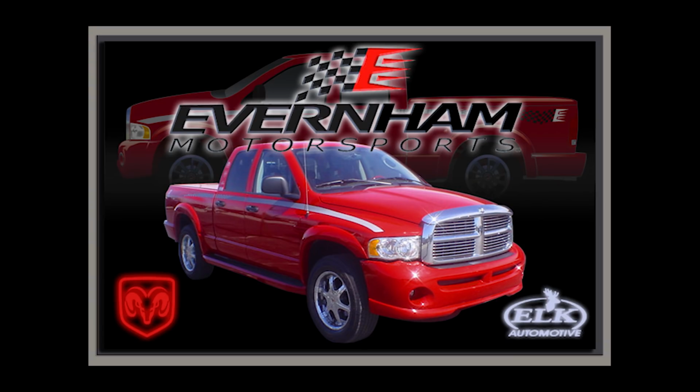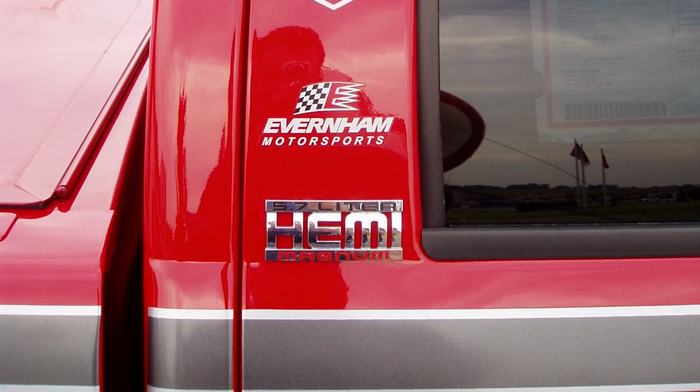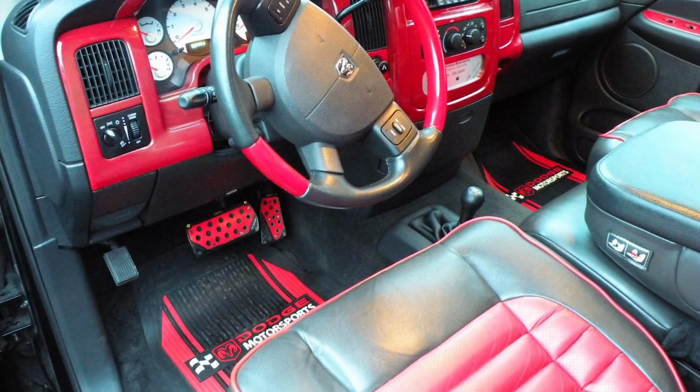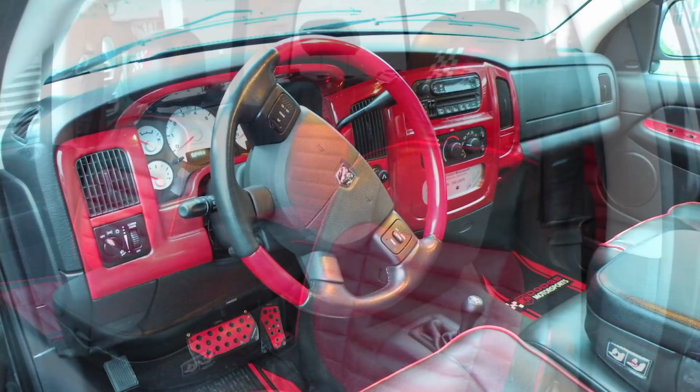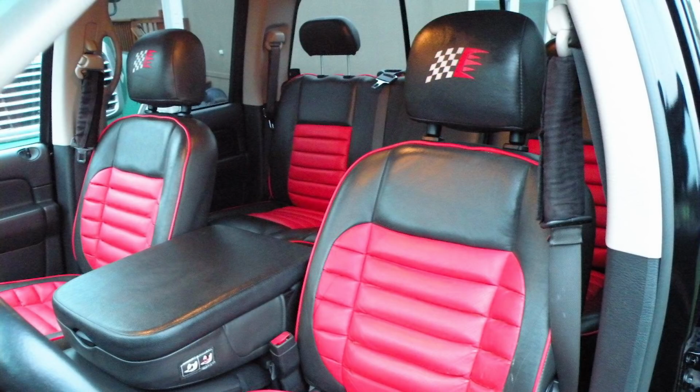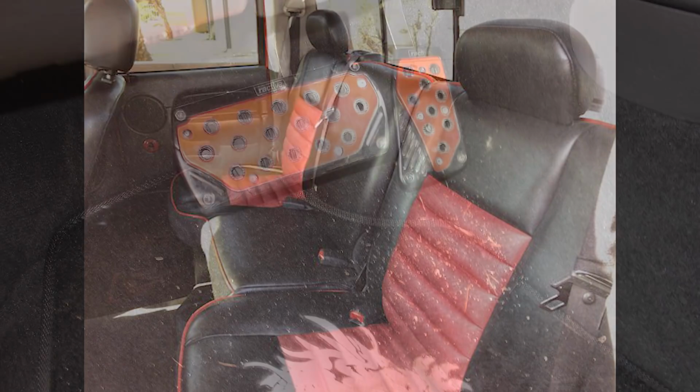There was also a durable and scratch-resistant sprayed-in bed and tailgate liner, fiberglass tonneau cover with gas struts, and a Mopar chrome bug shield. The interior was really nice, with a racing red steering wheel, dash, and door switch panel inlays. The seats were upholstered in leather, with racing red inserts and red piping, and that racing red theme continued on to the accelerator and brake pedals.